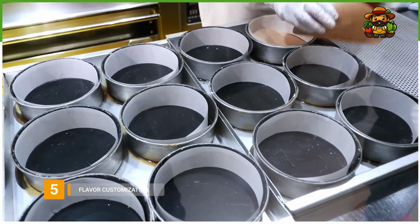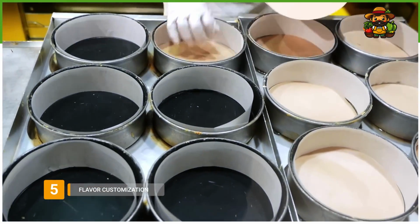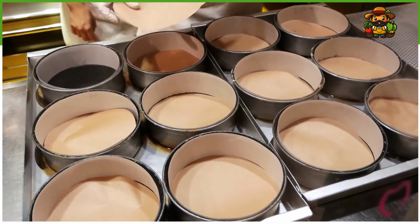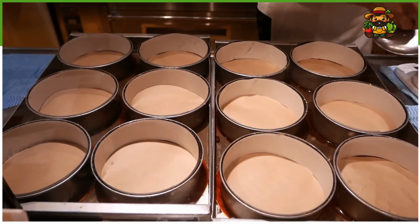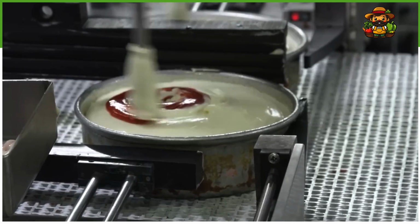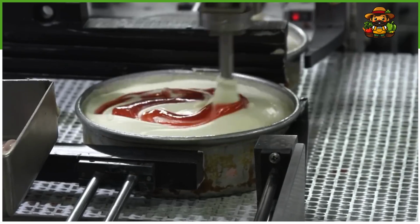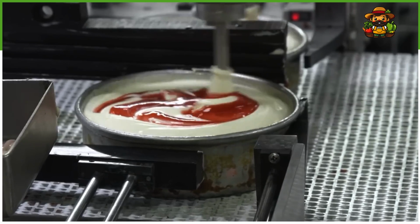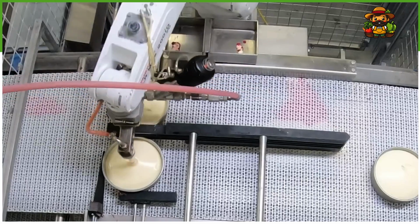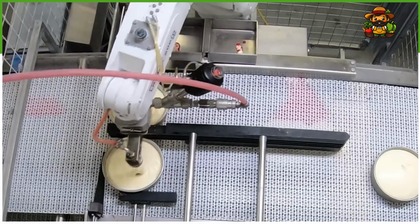Here's where the real magic happens: flavor customization. Factories cater to a wide variety of tastes, offering options like strawberry swirl, chocolate marble, or pumpkin spice. To achieve these unique flavors, robotic systems inject syrups or pastes into the batter, creating intricate patterns without disturbing the texture. For instance, a strawberry swirl is created by injecting strawberry puree into the batter, then swirling it with automated paddles. This step not only enhances the flavor, but also gives each cheesecake its visually appealing design, ensuring no 2 cakes look exactly the same.